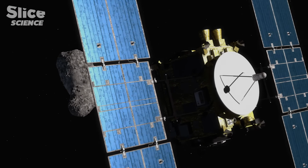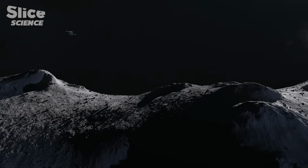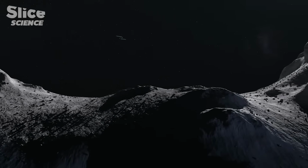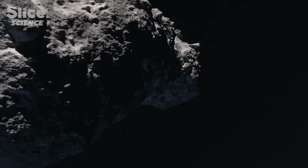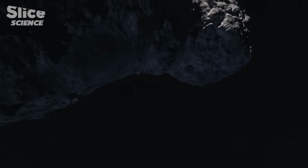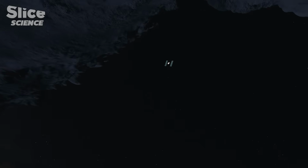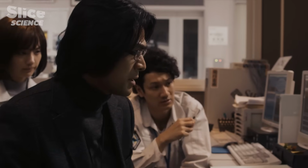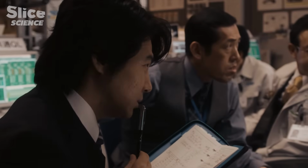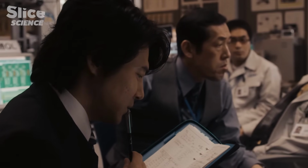When Hayabusa arrives at Itokawa, the team discovers that the asteroid is covered in rocks. For scientists, it was great because it's a new challenge understanding how it's possible, but for engineers, it was a nightmare because the idea was to get close to the asteroid, land on it, take a sample, and bring it back to Earth. And when there's a lot of rocks, that becomes very complicated.